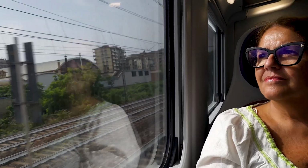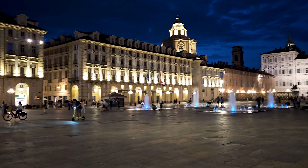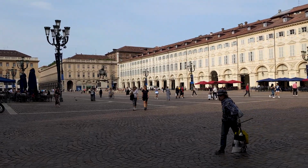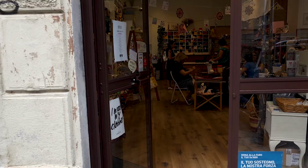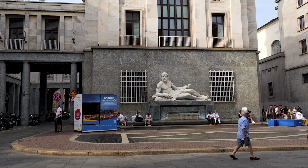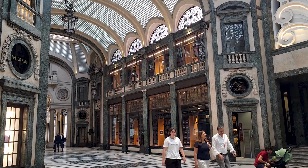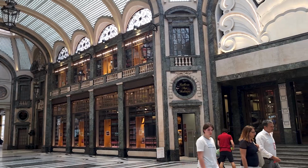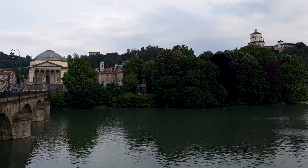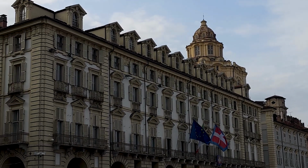Recently I had the opportunity to visit Torino in Italy, and I wanted to share my wonderful experience with you. Torino is a city that has so much to offer. You won't be disappointed, from stunning architecture to rich history to delicious food. During my one-day trip, I included several must-see locations on my itinerary, and I was blown away by everything this city had to offer.